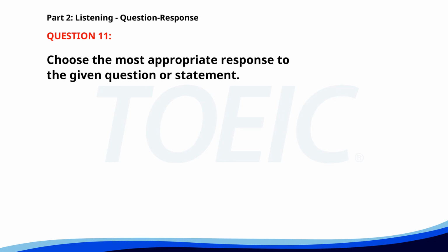Number 11. Why did you choose this project? A. I need more time. B. I haven't seen it. C. Because it seemed interesting. The correct answer is C. Because it seemed interesting.